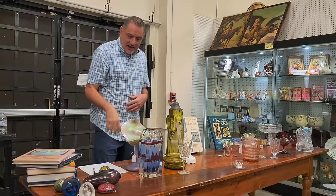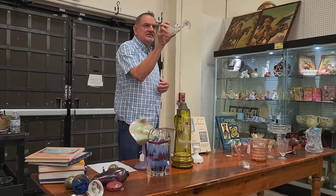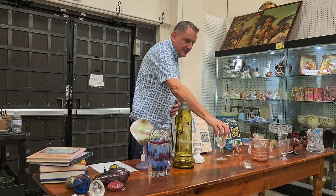Tiffany did not make modern glassware, but they retailed it. This is actually a piece of Tiffany. It says it here on the bottom. I'm not going to send it around. The table back there is getting full.